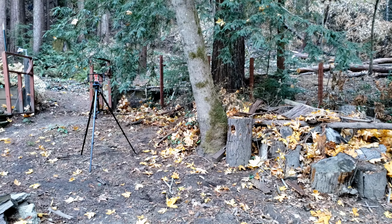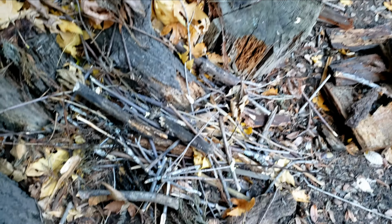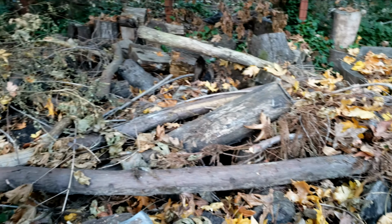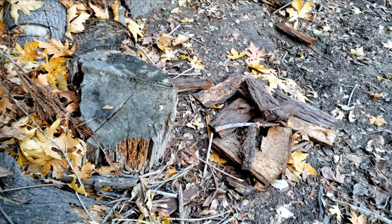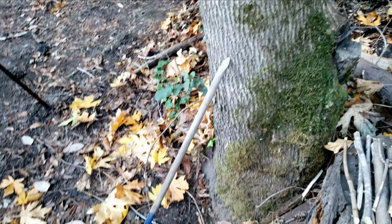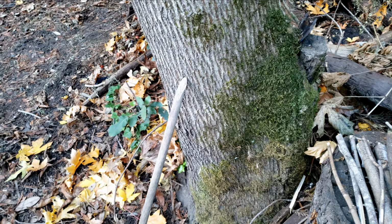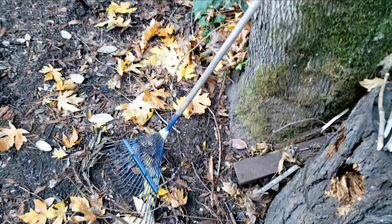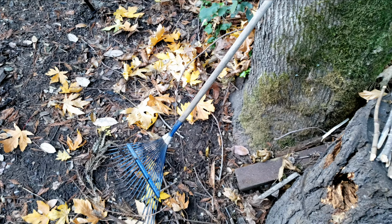And there's my tripod. All right, so we've got quite a pile going here and here, and it doesn't look like I made a dent, but I feel good. Been doing about an hour. Got some bark down there. Oh, and I also found a rake. I found this end of the stick in the wood pile, and I thought, oh, I'll just pull that out, and boom, there was a rake in there. So I think that's the third rake we found so far.